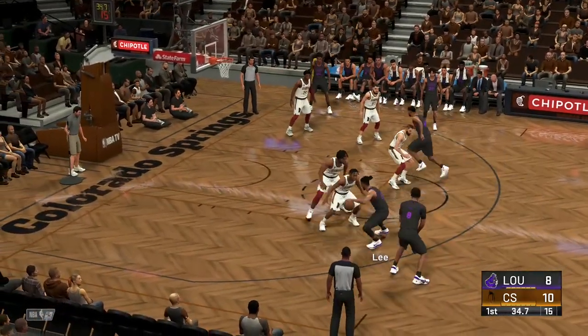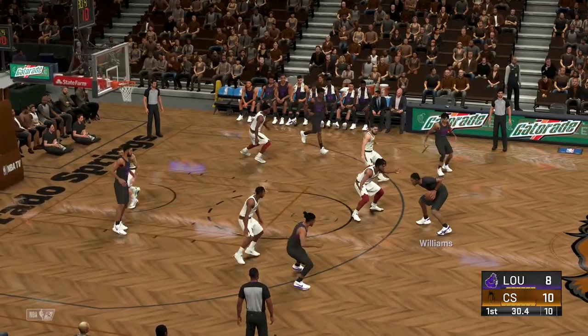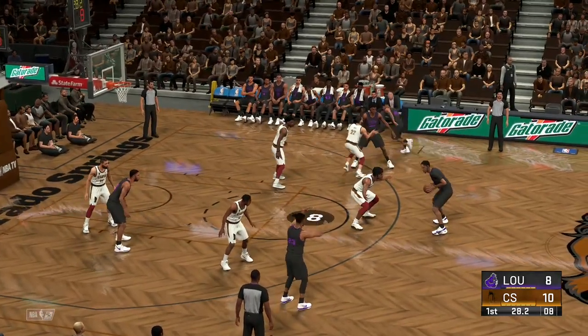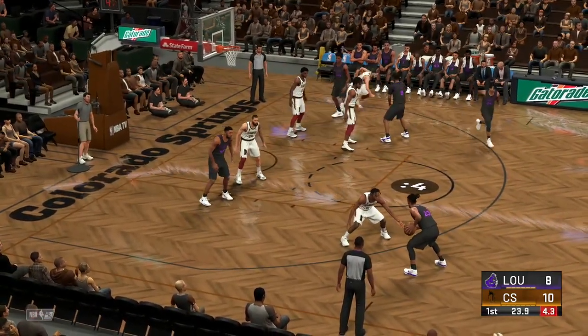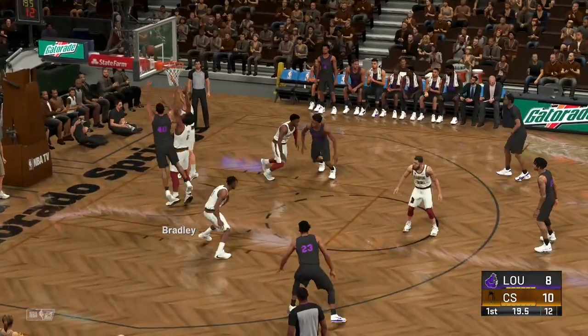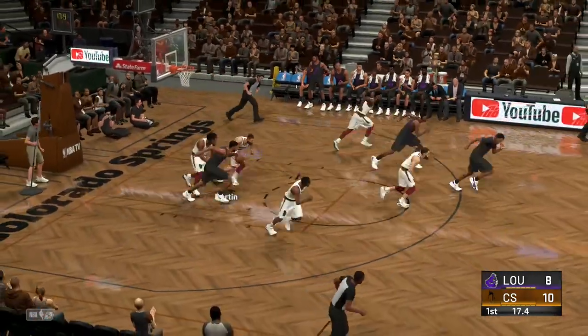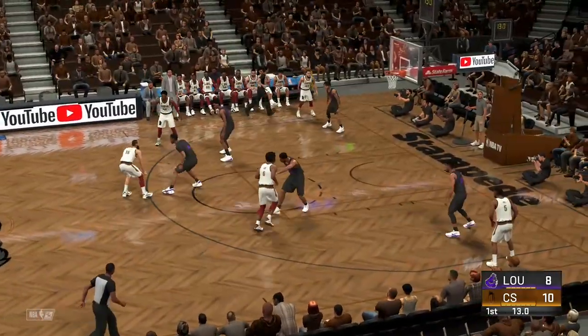Williams dishes to Lee. Back to Williams. Pass to Lee. Louisville needs to get off a shot. Snatched up. Bradley can't tie it up as that one misses. For Colorado Springs, they've gone 5 of 12 from the field since the opening tip.